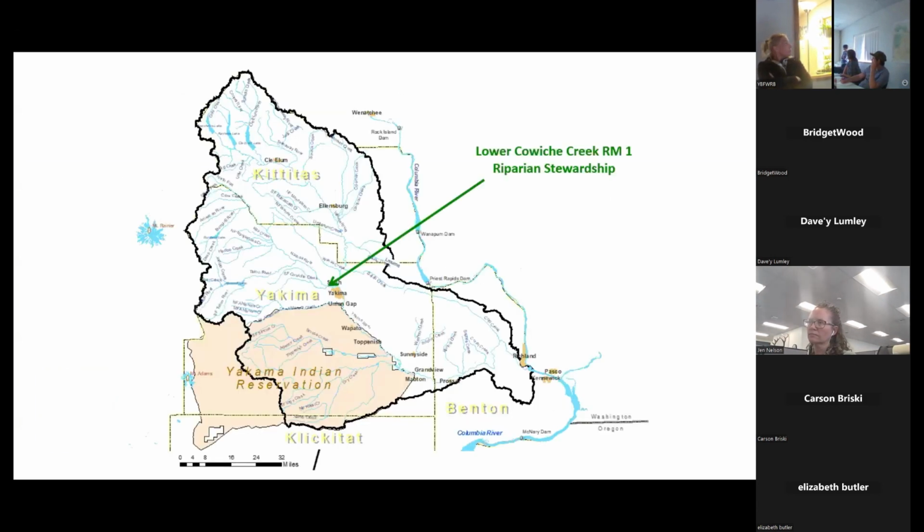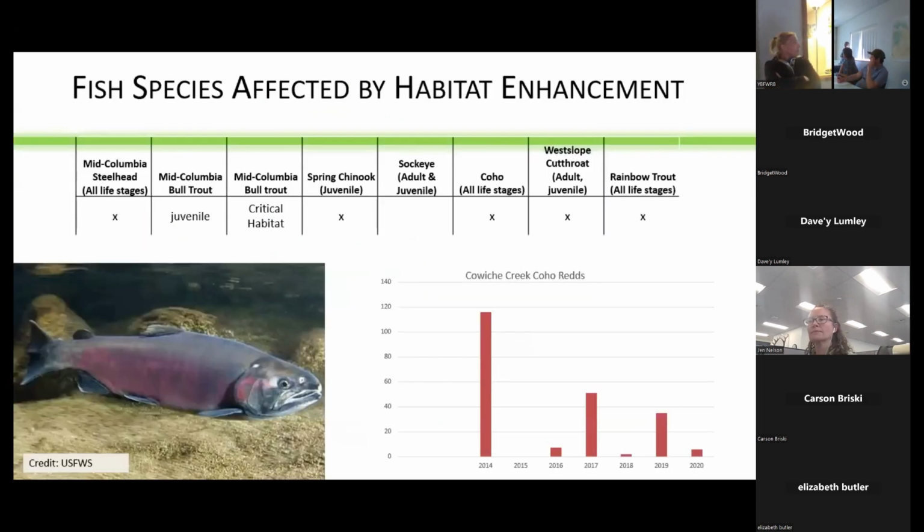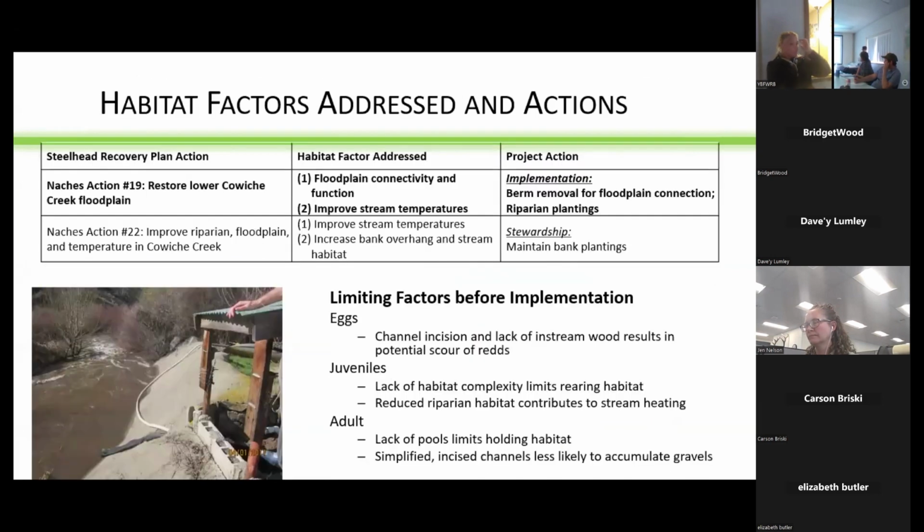Okay, so this is located in the middle Yakima River. It's in the lower reach of Cowiche Creek, in the lower reach of the Naches watershed, which, as you know, is a major tributary to the Yakima. This is important habitat for numerous fish species. Reds have been documented in the lower reach of Cowiche Creek in years past. The data has been updated since 2020, but I'm showing you the red data through 2020. For coho. So I'm not going to linger on that since this is an implemented project as opposed to a new project.